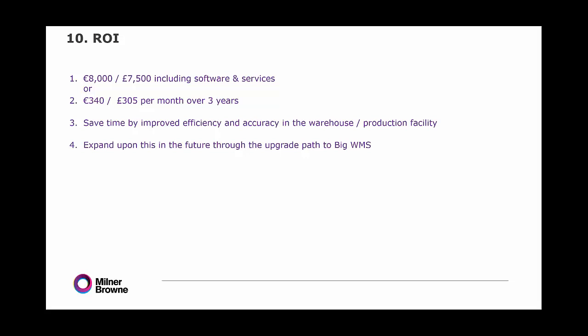Obviously the benefits for your business are that you can save time, you can have your production environment running more efficiently and more accurately, and you can have better visibility as to what's happening in production, with real-time reporting and real-time work in progress accounting.